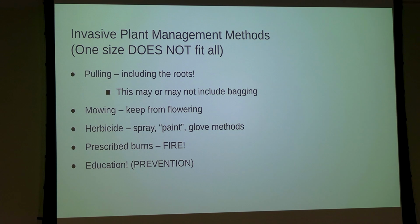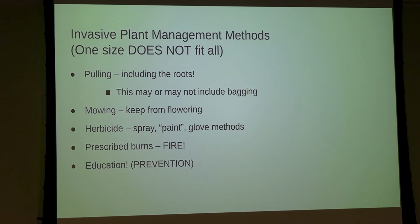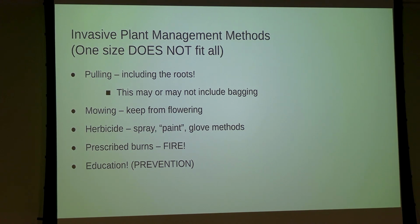But the Dame's rocket that we were pulling, we just were putting it in trees or on rocks where it could dry out because it wasn't blooming. It wasn't going to finish making its seeds. Mowing is an option pretty much just to keep things from flowering and going to seed. It's not a great method for killing things, but it's a tool that you can use.